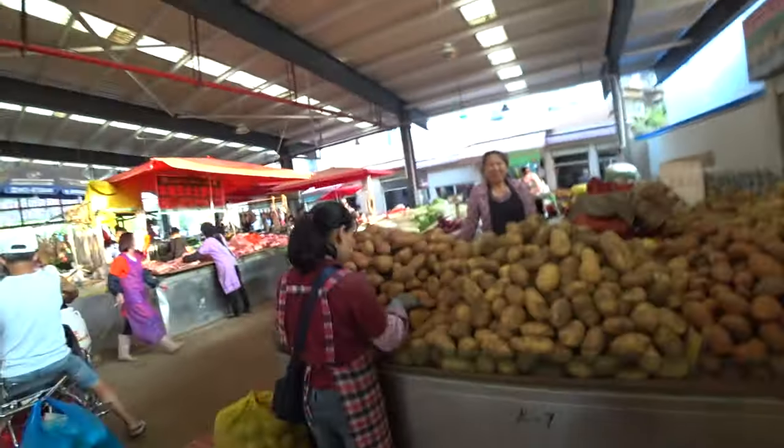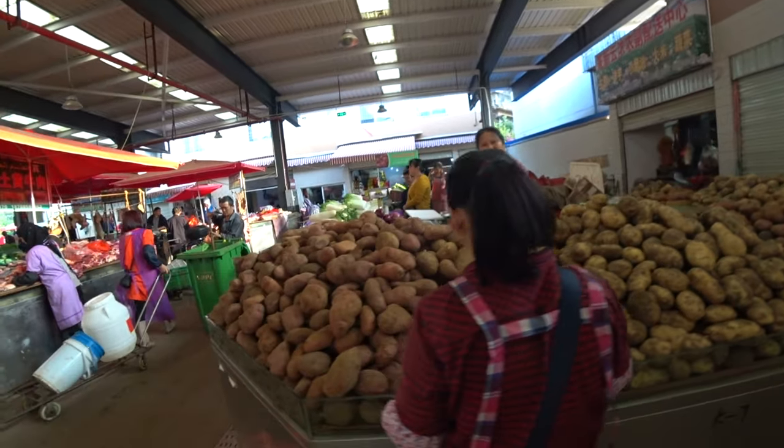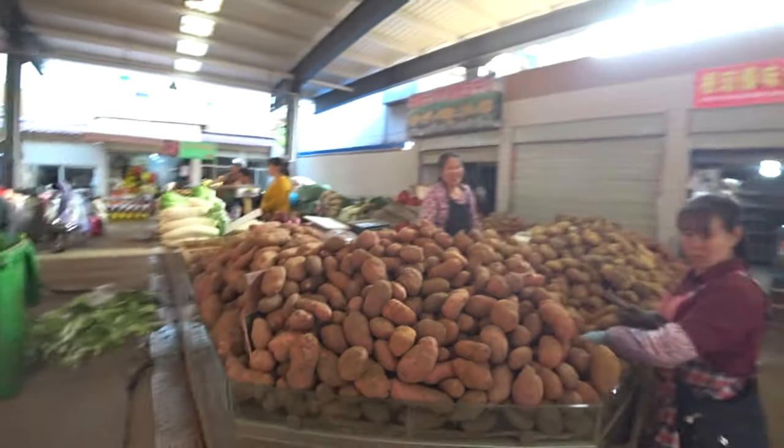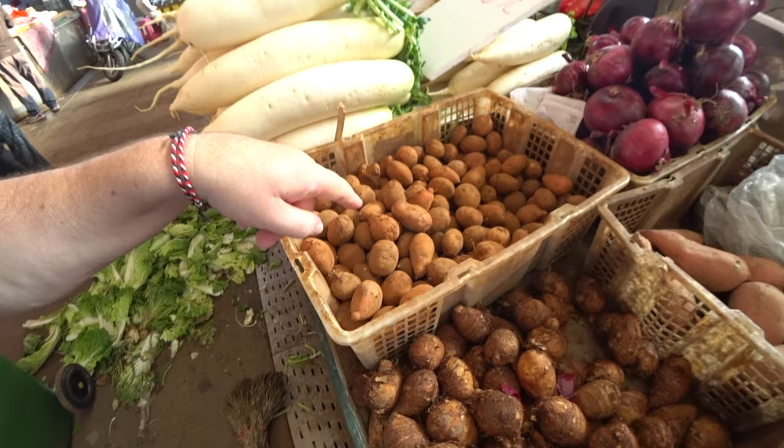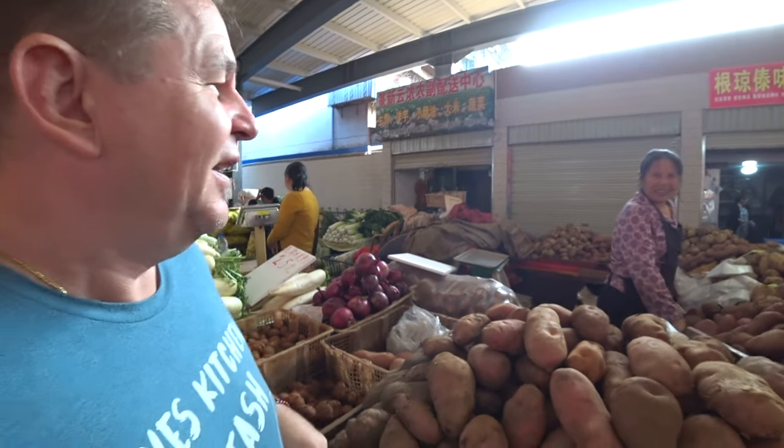Hello. And then even the little sweet. These would be like yayang. They're a little like a little sweet potato.